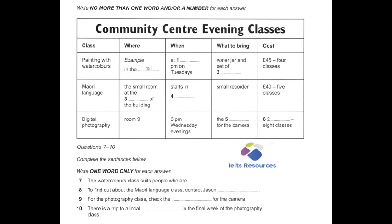There's one more class I'm interested in. That's the digital photography class. Oh, I've taken that class myself. The tutor's very good. That'll be in room 9, and it's starting in 2 weeks' time, in the evening, every Wednesday at 6 o'clock. Obviously I need to bring the camera with me. I suppose it'd be useful to have the instructions that go with the camera too?